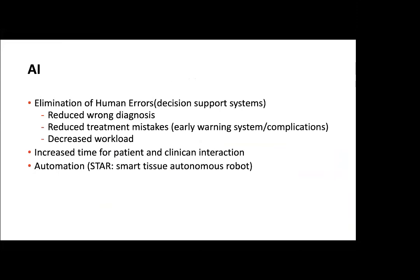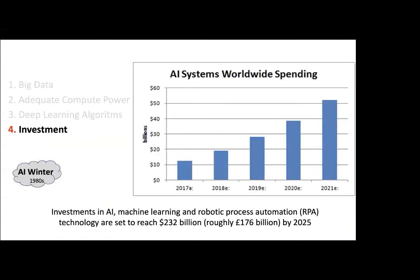eliminating human errors and reducing wrong diagnoses. It's going to reduce treatment mistakes, decrease the workload, and also increase time for patient and clinician interaction. And automation at the end of the day will let the surgeon step out of the screen, and robots will be there to do everything. But these things need investment.